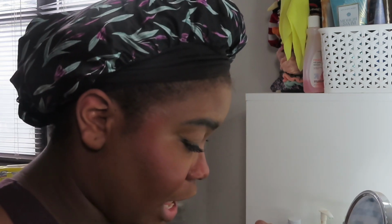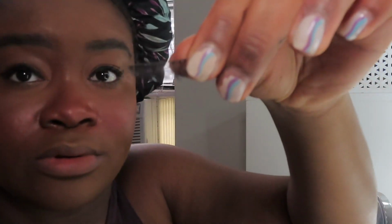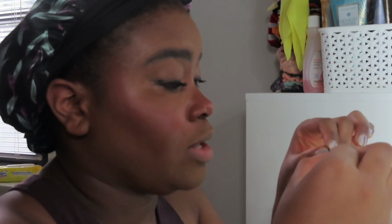So I already put the lash on because I was trying to make sure it still fit and wasn't gonna fall off. But these are our Down Naked lashes in the style It's So Easy. This is the box packaging. They're very simple, natural looking lashes like the name says. And I'm just gonna put this one on too.